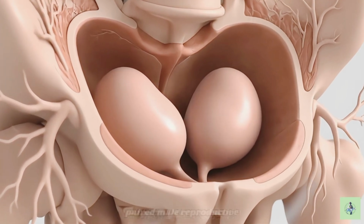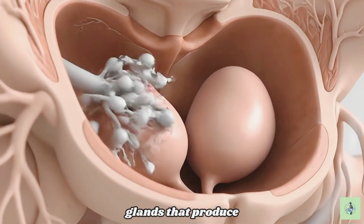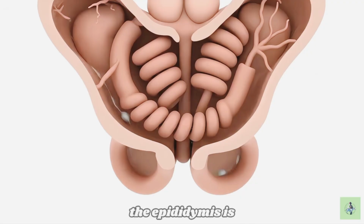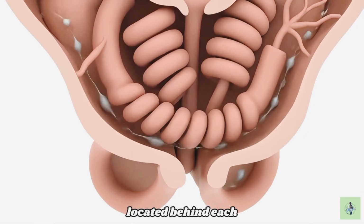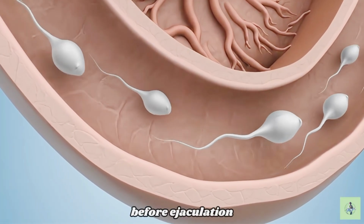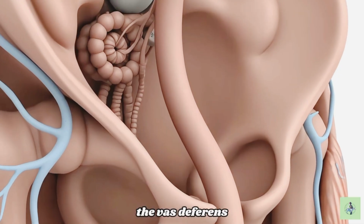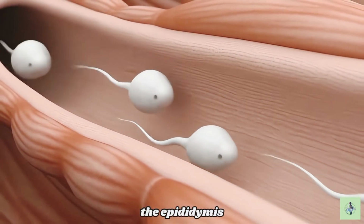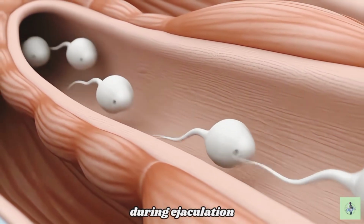The testes are paired male reproductive glands that produce sperm and the hormone testosterone. The epididymis is a coiled tube located behind each testis, where sperm mature and are stored before ejaculation. The vas deferens is a muscular tube that transports mature sperm from the epididymis toward the urethra during ejaculation.